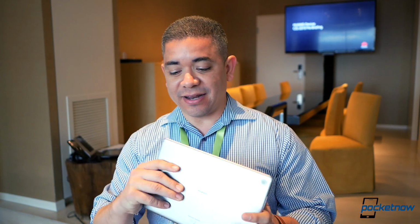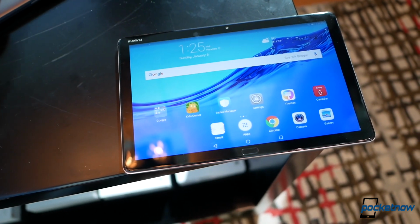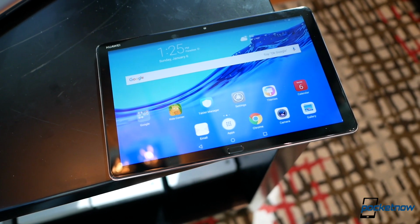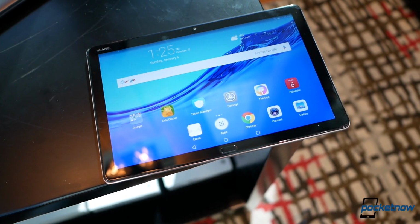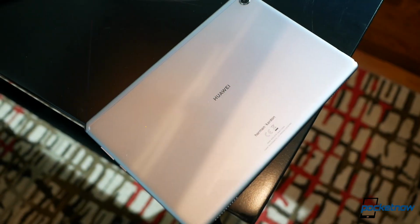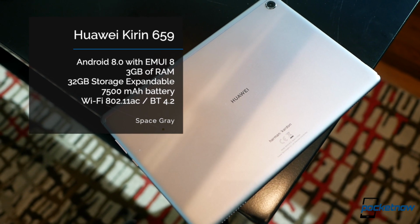And for everything else, we have Huawei's 2.5D glass design along with a sandblasted finish and this space gray color that's really nice. Content consumption is also great with a 10.1-inch Full HD IPS screen that's very bright. There are also quad speakers co-engineered by Harman Kardon that the company claims are plenty loud. And included in the box is the Huawei M Pen Lite, which also allows you to do a little creative work with the tablet.